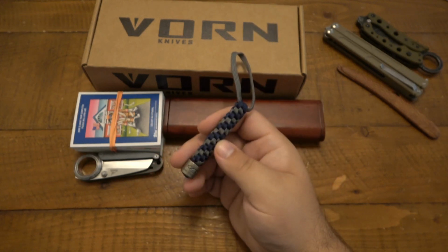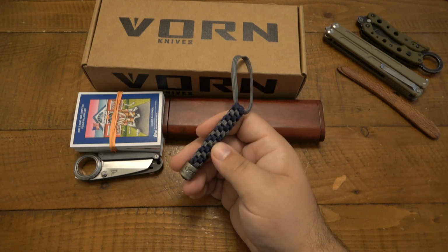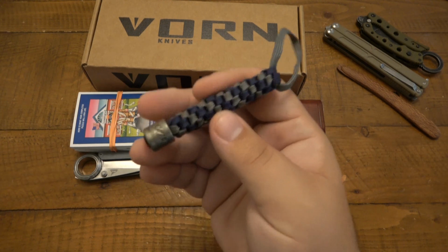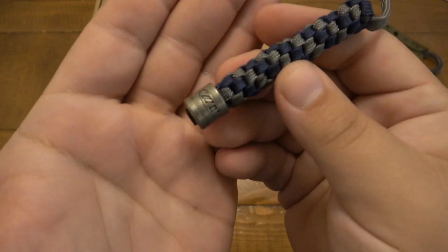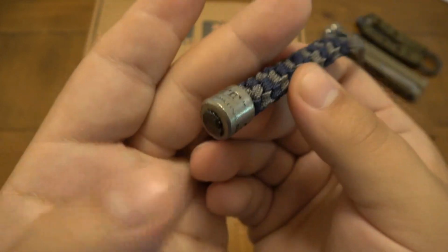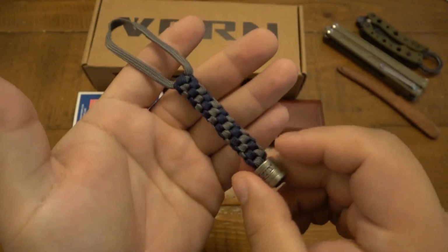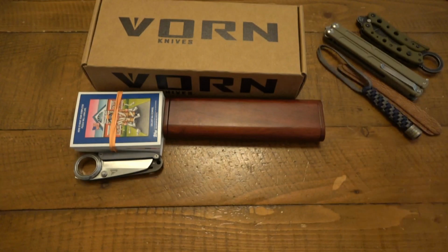I want to say I have it right now on an Endura, but I forget which one. It might be an FFG, in brown or gray, something like that. But that is awesome. That is just really, really cool. Obviously ZT, zero tolerance on that bead. Just a really, really nice addition to a cool ZT model. So yeah, love that. That'll get used.